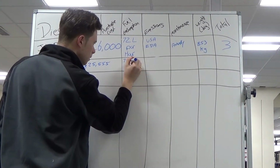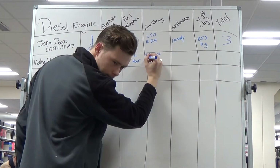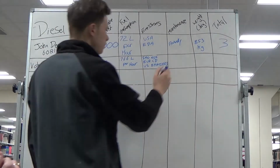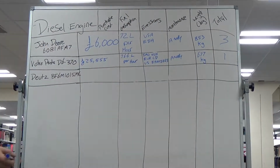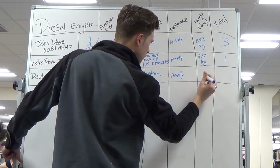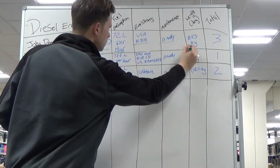We chose the John Deere as our preferred engine due to its low purchase cost, low fuel consumption and competitive dry weight. This engine has the following emissions requirements: EPA Marine Tier 2, EU emissions requirements, IWT 2004/26/EC, RCD 2003/44/EC, and is also MARPOL Annex 4 compliant.